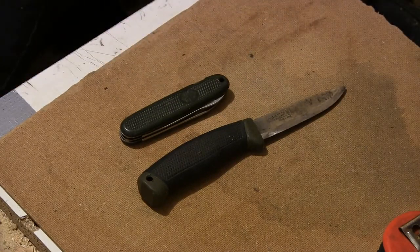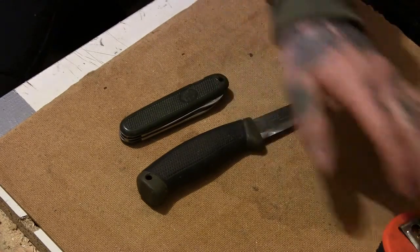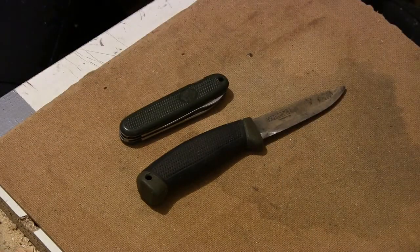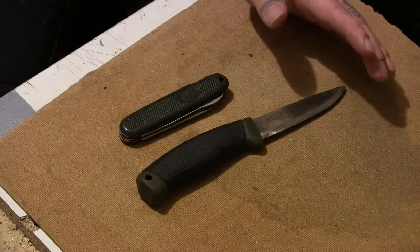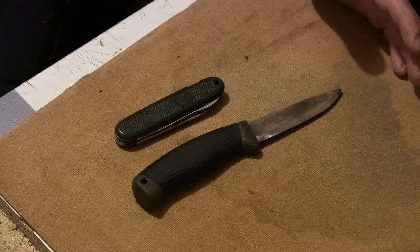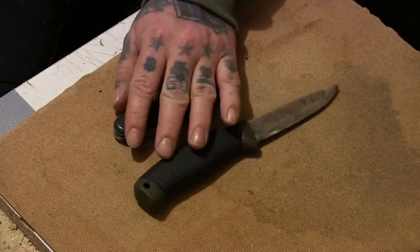Right, now I have only got two knives here because, well, there's a couple of reasons, but one is that one of the other knives I was going to choose isn't here at the minute. So I've got some knives here and some knives at another place, but I can show you these two.